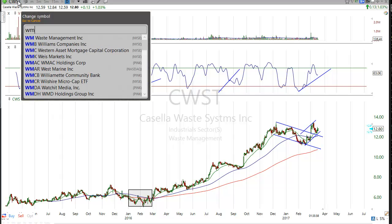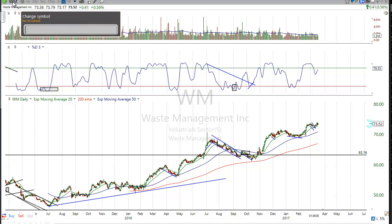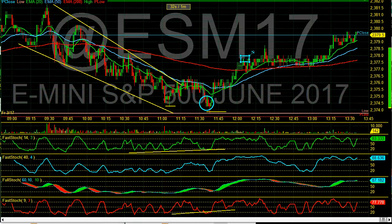Another one we trade a lot is Waste Management. And again, talk about a strong-looking stock and a strong sector. So this really is CWST. This is probably a good opportunity. Just broke out, first pullback on the breakout. We're probably going to get some follow-through on that. So that continues to be on the watch list. Cheaper stocks don't always seem to move as fast or as aggressively as we sometimes see in other stocks.